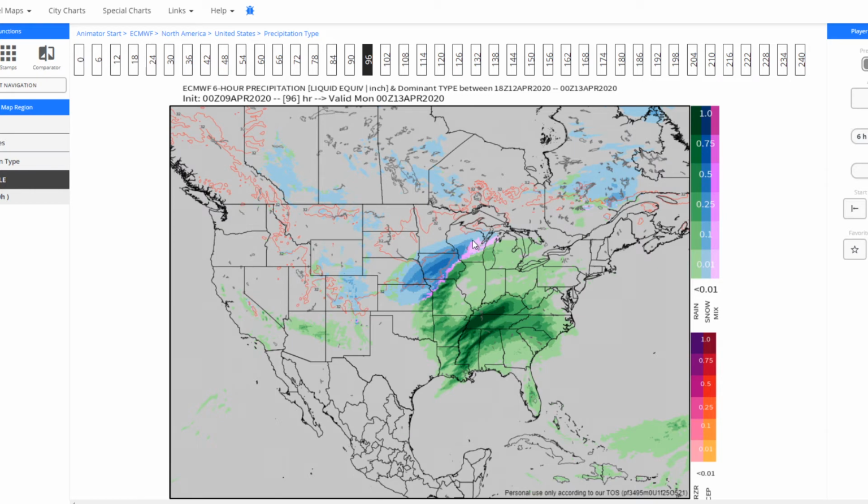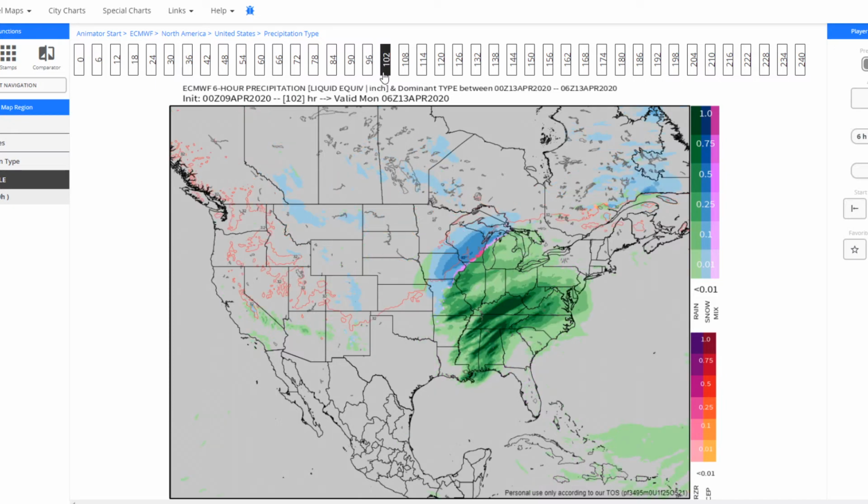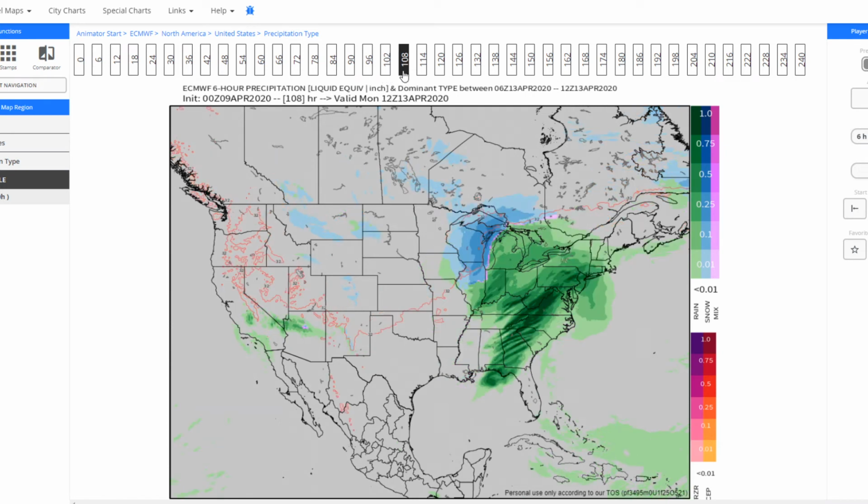Now, as we continue this, you start to see it moves to the east. This is all from the European model, and then we'll look at the GFS model later on in the video. Now, we have some very, very heavy snowfall through Iowa, Nebraska, Minnesota, and Wisconsin. This would be by Sunday. Now getting into Monday, you're starting to see this heavy snow. Now, central Wisconsin, you're seeing some pretty good snowfall by this point. This would be by Monday morning.